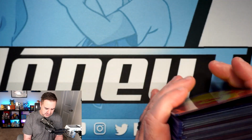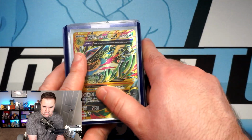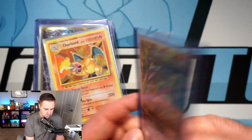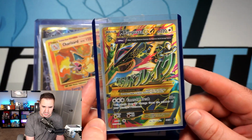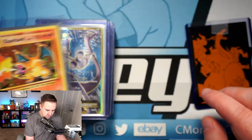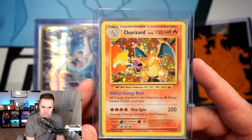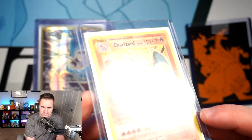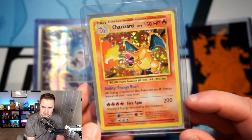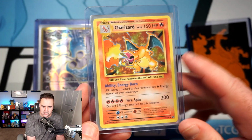And this is my PSA sub this month. I usually do one decent sized PSA sub a month. So we're just going to look at these real quick. This is a Mega Rayquaza EX from Ancient Origins. Love this card. This thing had a little bit of whitening on the back, probably a 9. This is a Charizard from Evolutions that I pulled off camera. It's off-centered and has an absolutely disgusting print line somewhere in there. It's hard to tell on that, but it's got a really nasty print line going across the top.